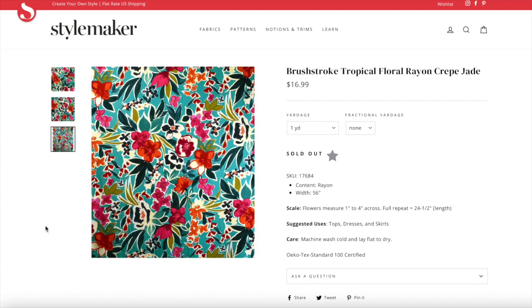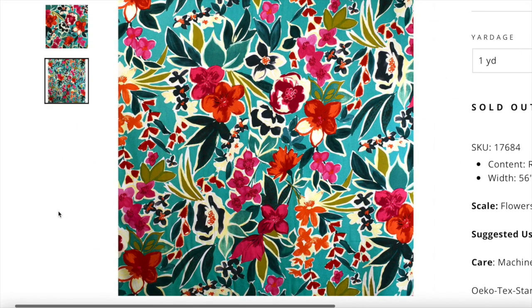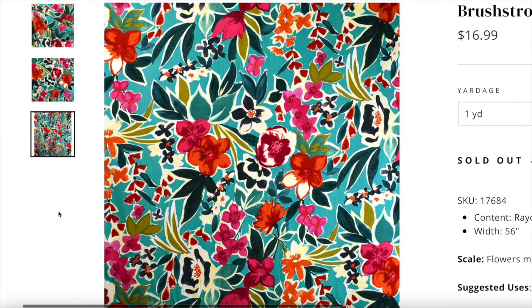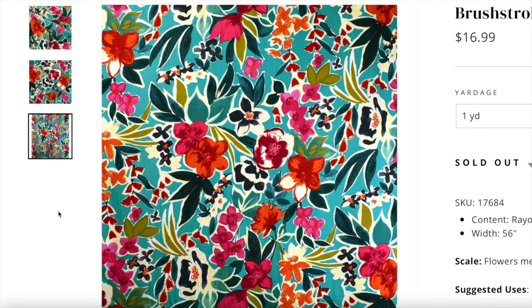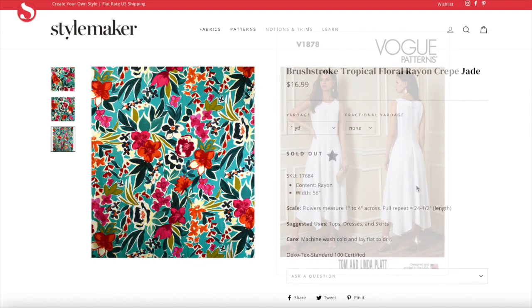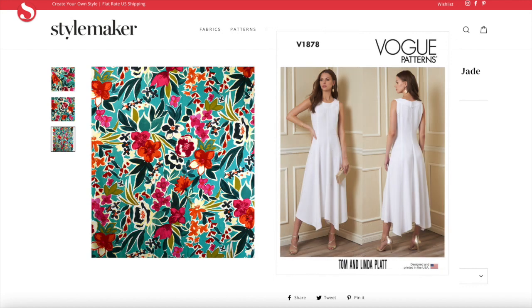I think the main idea behind this video is to get an idea of things that I think would look good with the dress and maybe spark some ideas for you guys. But I love this fabric, and it's kind of bright for me, maybe a little brighter than I would normally choose, but hey, I'm going to go out on a limb. So I just fell in love with the fabric, and I think it would look good with the dress. So I'll put a picture of both the fabric and the pattern next to each other to give you a better idea.